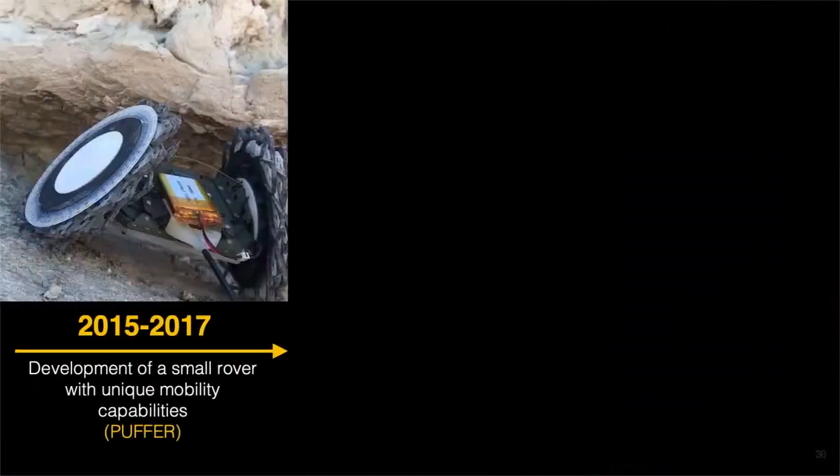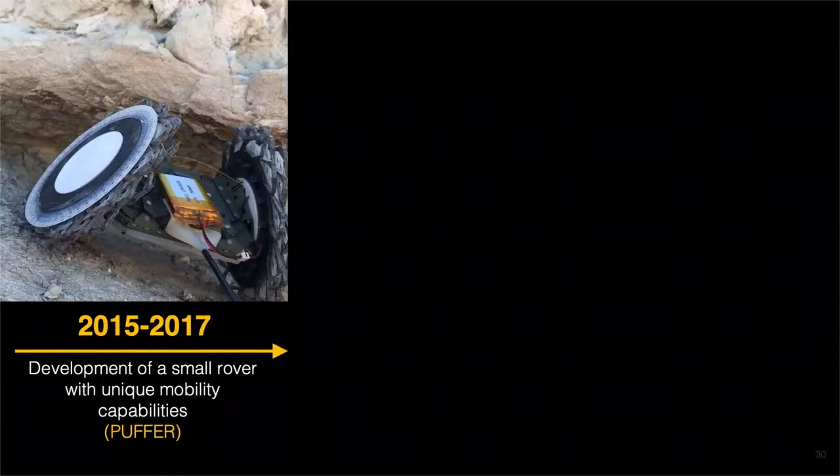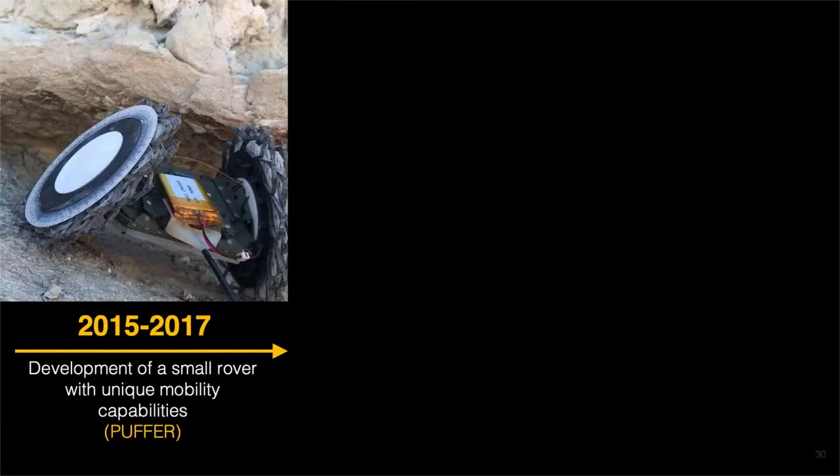Yeah, that's also a fantastic question. So if we want to go to the beginning, let's look at slide 30. So what you'll notice there is that it began roughly around 2015, and it started all with a NASA STMD Game Changing Development program project called PUFFER, which is Pop-Up Flat Folding Explorer Robot.